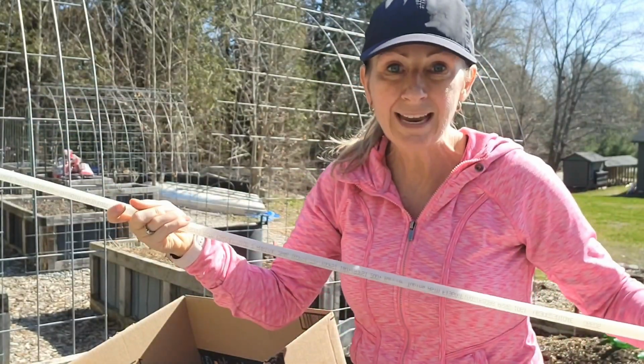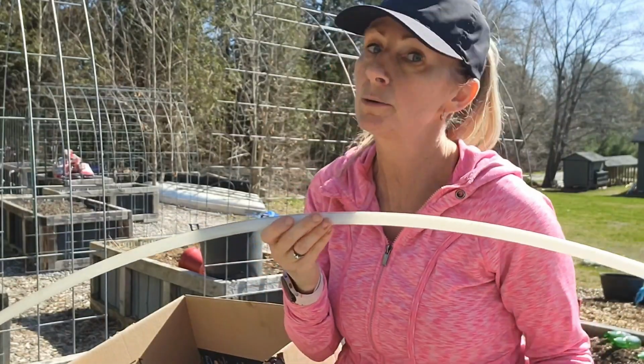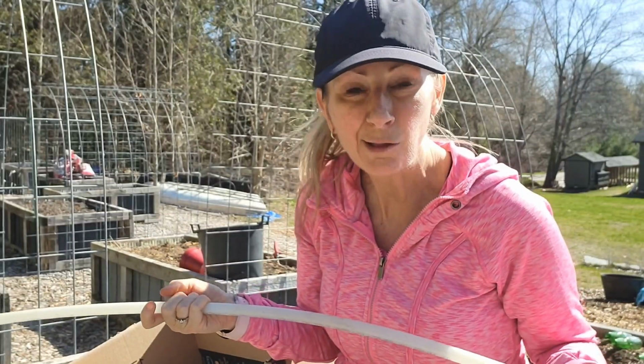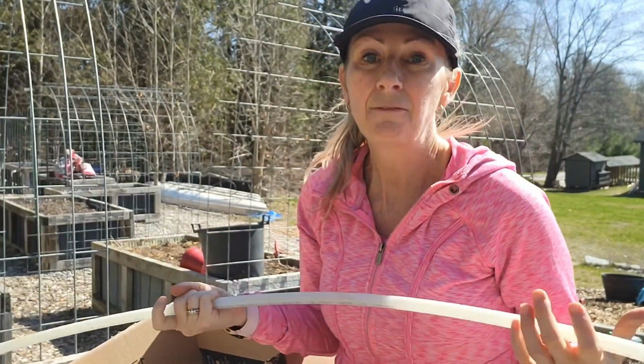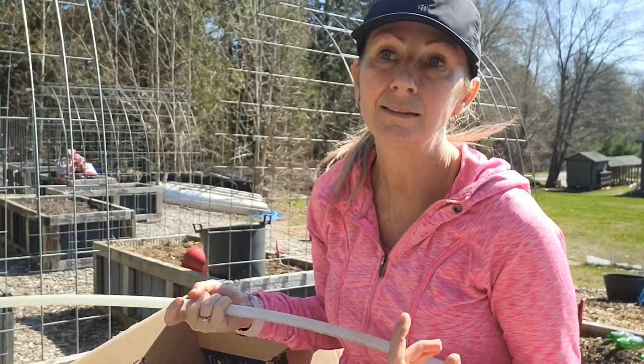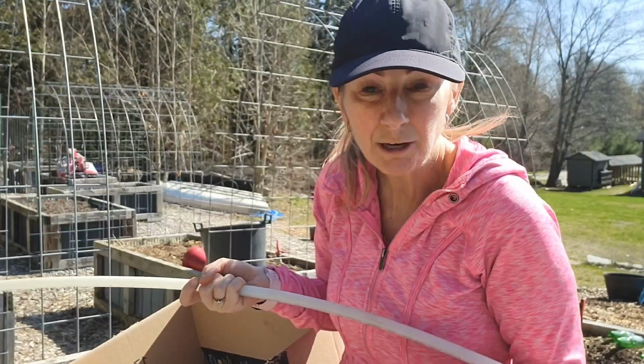Since we're talking about tubing, there are a couple things that you can use. You can go to your hardware store and get tubing out of the electrical aisle or the plumbing aisle. From my research, I understand that if you buy it out of the electrical aisle, it's a little bit more expensive, but it lasts a little bit longer.